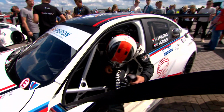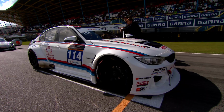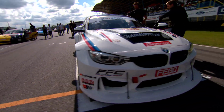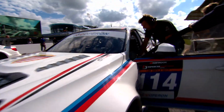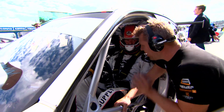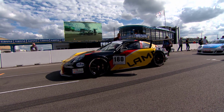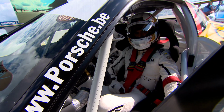0.8 of a second off pole position, Bob Herber, 4th on the grid in the BMW F80 GTMR. And starting 5th place, another new name. It's Frenchman Alexandre Joannem. He's been invited to share the DVB Racing Porsche GT3 Cup car with Turk Cenk Seiska.